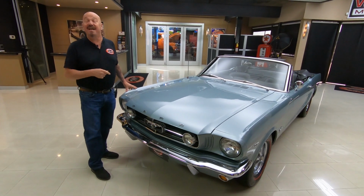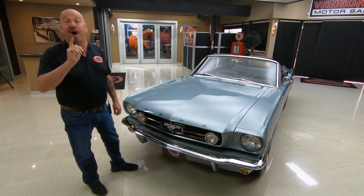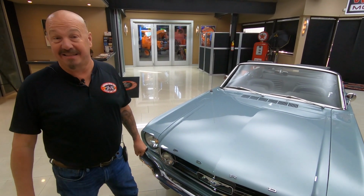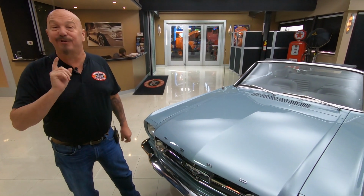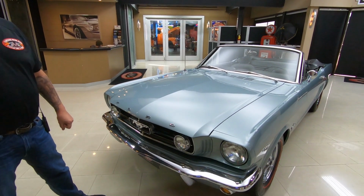I'm Greg, and this is a 64 and a half Mustang Convertible. This baby has been on a rotisserie. That's right, it is just as nice on the bottom as it is on the top. It's been finished in its original color, silver smoke gray. You wanna talk about rare? This is one rare beast right here.